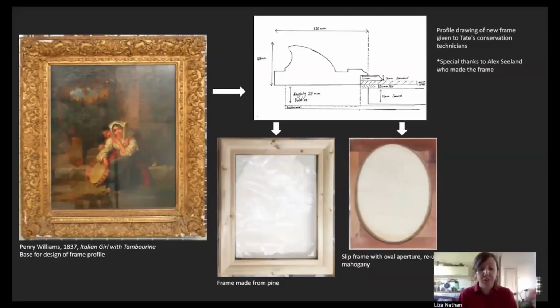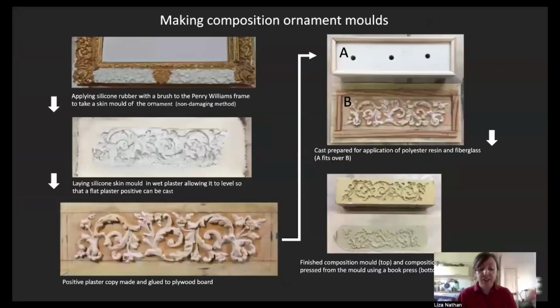They sawed some recycled mahogany for the slip frame. Mahogany would have been a typical wood used for a slip frame at this period, due to its durability, stability, and fine grain, which prevents the thin edges of the aperture from splitting. I then moved on to the beginning process of making composition ornament. We did not have any original reverse carved molds of ornament for this frame, so we made our own.